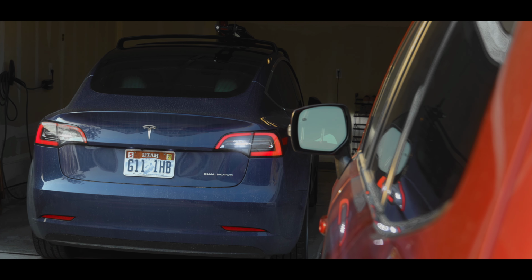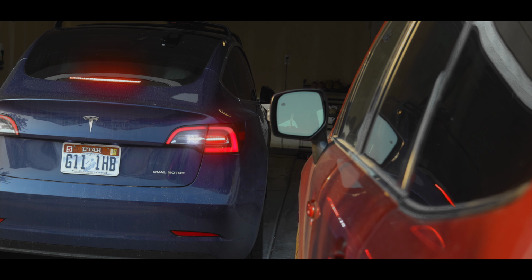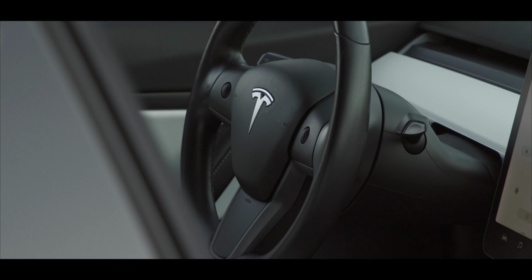But the regular forward and back summon, I have actually used quite a few times in real world scenarios when it just is a little too tight. I remember I have that feature and it's like, man, might as well use it, and it does come in handy. Sure, I could squeeze in and get into the car no problem, but the feature is there, this is something I'm paying for, might as well use it, and it does work as advertised.